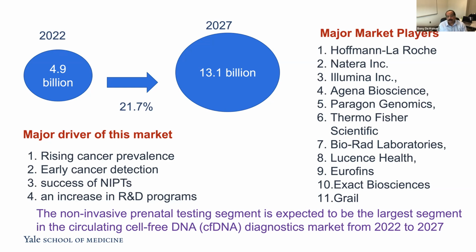Then NIPT, or prenatal diagnostics, is actually getting successful, and this success is currently shown in a public program, and I'm going to show you one such public program that is using NIPT with cfDNA as a platform. And also there is an increase in R&D programs. A lot of cfDNA-based grants, even at NIH, there are exclusive liquid biopsy grants available. One of the major market players, as you can see, these are some very familiar names like Natera, Illumina, Exact Biosciences, Grail. Most of the big players in the genomics market are into this business, and they are coming up with more and more kits for either extraction of cfDNA, library preparation, or the characterization of it.